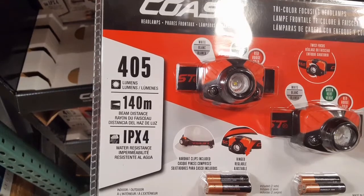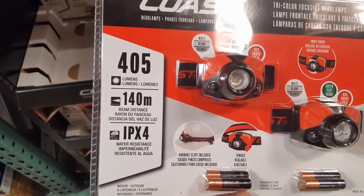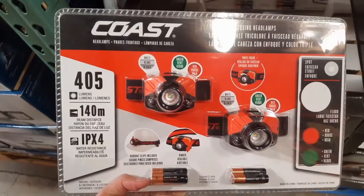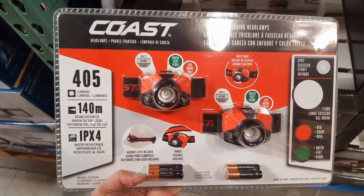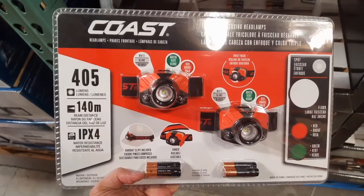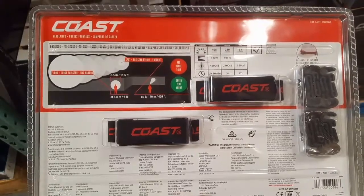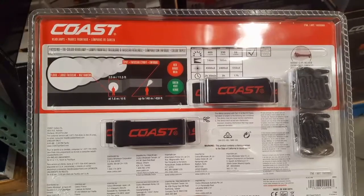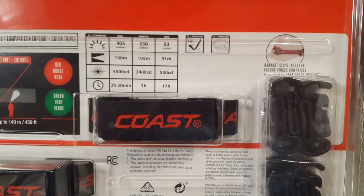I have no idea, but it looks like it's still 405 lumens, which is nothing to sneeze at, it's pretty blinding, and it also has green and red light LEDs. So that's pretty awesome. It also has focusing beams so you can make it wide or flood, as well as clips to clip the strap to helmets and hard hats, which is pretty cool. But a 2-pack, I think they're $15 a piece.